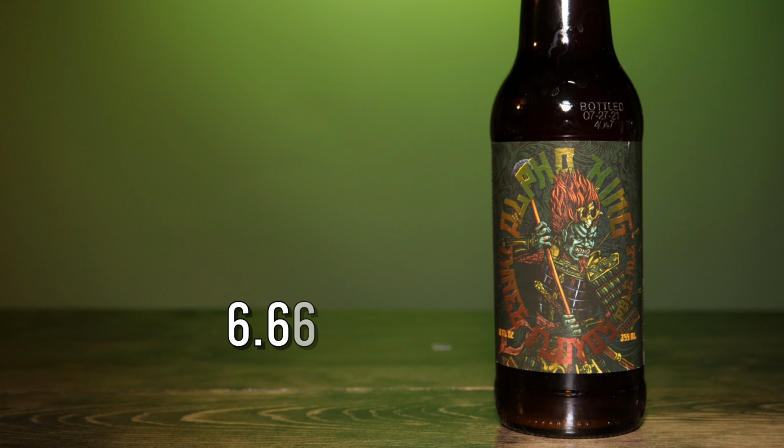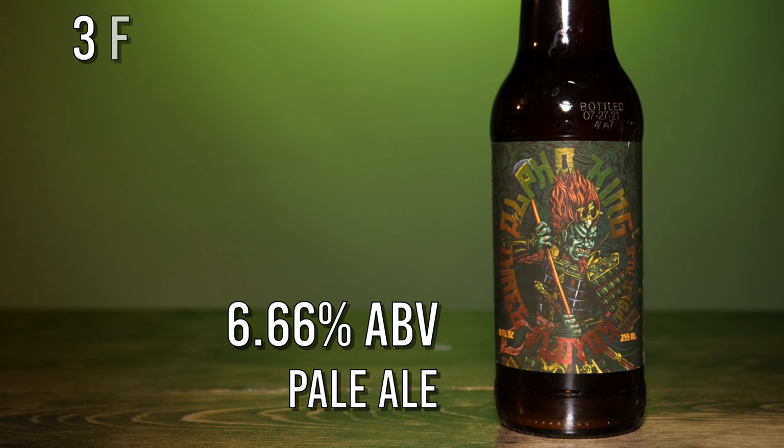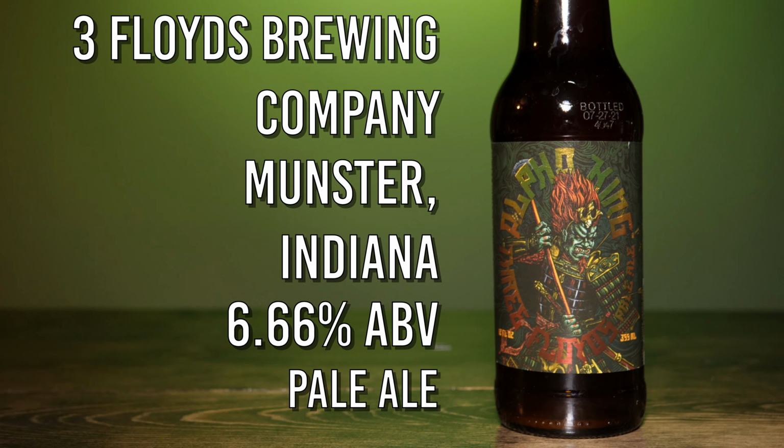Alpha King is a 6.66% pale ale from Three Floyds Brewing Company in Munster, Indiana.